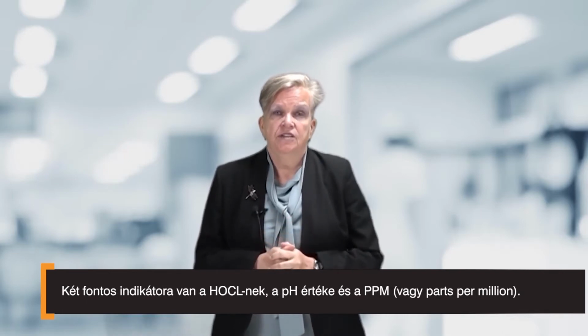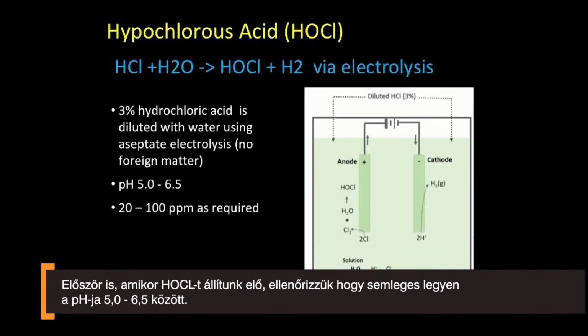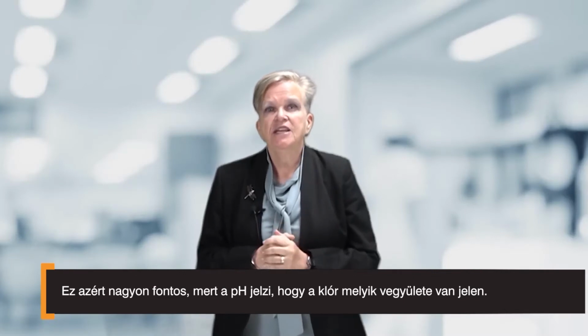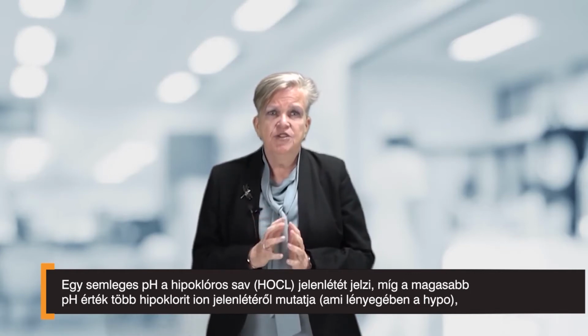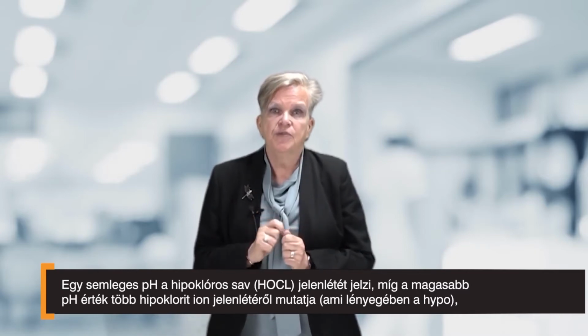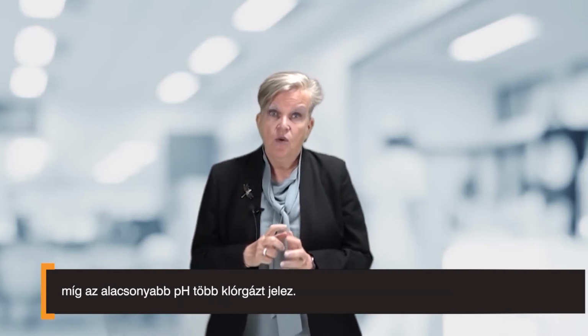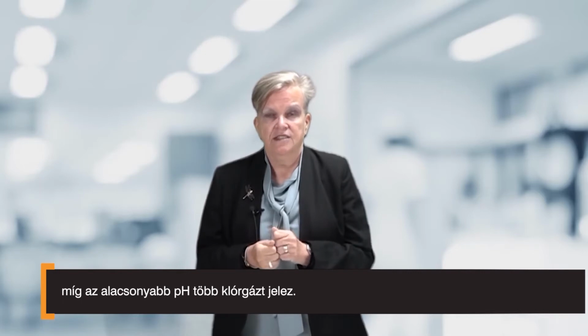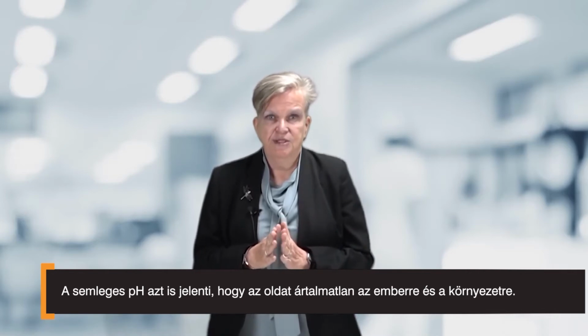There are two important indicators for HOCl, the pH and the ppm, or parts per million. First, when making HOCl, we check for a neutral pH between 5.0 and 6.5. This is important as the pH indicates which species of chlorine is present. A neutral pH indicates the presence of hypochlorous acid, HOCl, which is what we want, whereas a higher pH means the presence of more hypochlorite ions, which is essentially bleach, while a lower pH indicates more chlorine gas. The neutral pH also means the solution is harmless to humans and the environment.